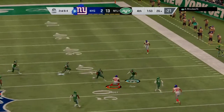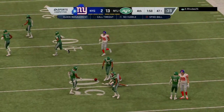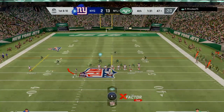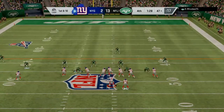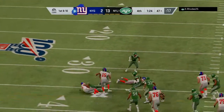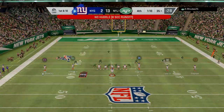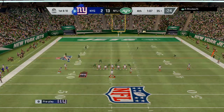It's hauled in by Shepard. And he'll be taken down, but not before they work it across midfield. 27 yards there, a first down. First down, New York. On first down, Barkley. And he's got this down to the 35. First down for the Giants as they pick up 12. Ball up to the 35 now as they come up on 1st and 10.